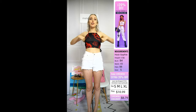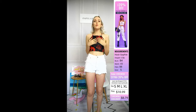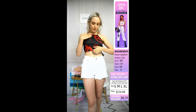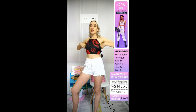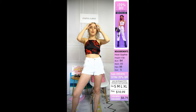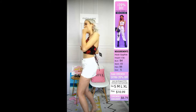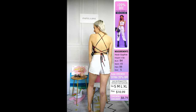But this is the next one. It's the lace-up dragon print oriental crop camisole. Super cool red dragon print on a black background. It is polyester fabric, but it's super cool. This is definitely a top for the summer because it's business in the front and, as you saw, party in the back. Really cool, really sexy, really flirty. This one feels so comfortable on.